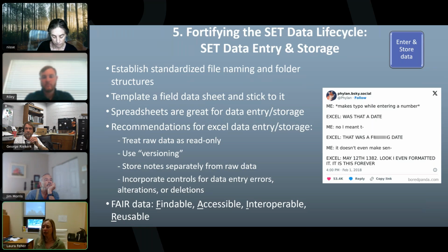Spreadsheets are great for data entry and storage. Anybody who says you need to have a database, you don't need to have a database, okay? Spreadsheets are perfectly fine. The only thing about spreadsheets is that you need to be careful with certain things when you're using them for data entry for monitoring data. And a lot of us just don't have the experience for databases, so they're not necessarily a valid solution for all of us. Spreadsheets are more practical.